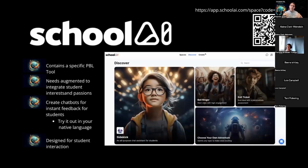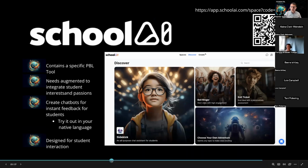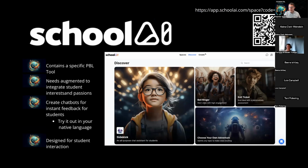School AI, it does contain a PBL tool, but again, needs augmented for student interest and passions. But this is also a tool that's geared specifically for students. So if you can scan the QR code, or you can type in this address. This is a space that I actually have my students use so that they can interact with a chatbot. So they interact with AI to help them develop projects. And this is something where I can monitor how students use it. This is something I actually use in my classroom daily with students.